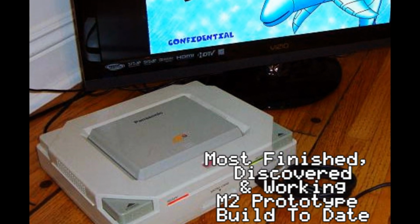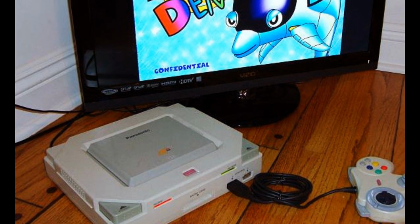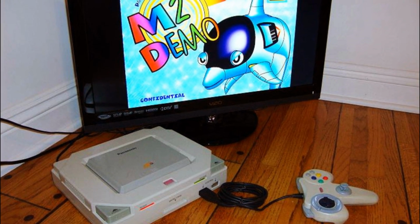3DO wasn't dead yet, however. They restructured their internal software development house as multi-platform friendly and decided to support the other competitors' video game consoles and computer platforms.